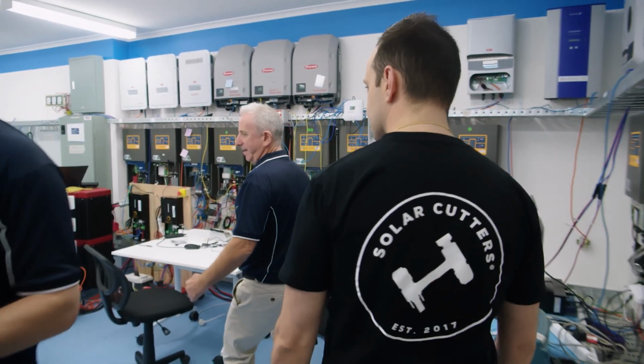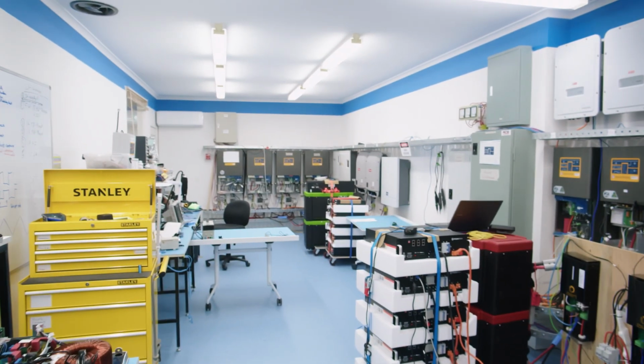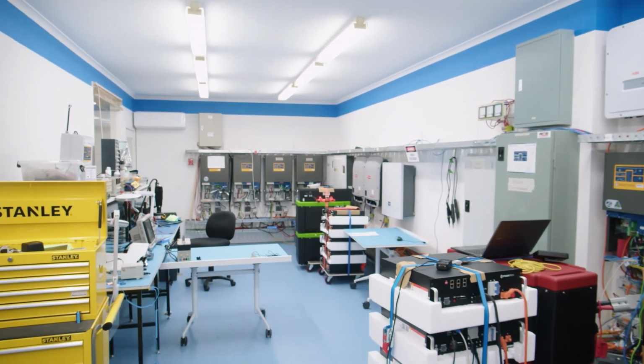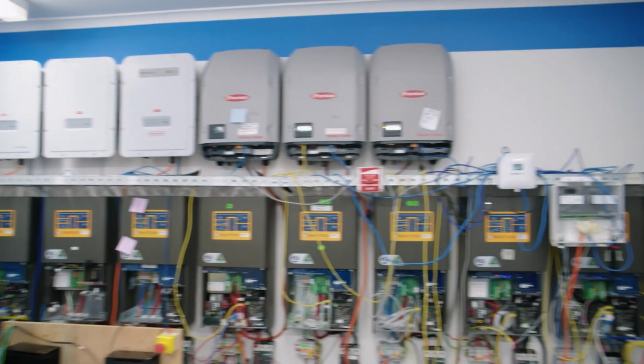Can't wait. So this is the part of the R&D lab where, after they've done coding, they'll do their testing and try to make sure how things are working. Plenty of inverters here. Some of that gets taken from what's on the roof as well. So this is the bit where they're doing, hey, did that work? What I thought worked in the computer next door, does it now work in the real world?